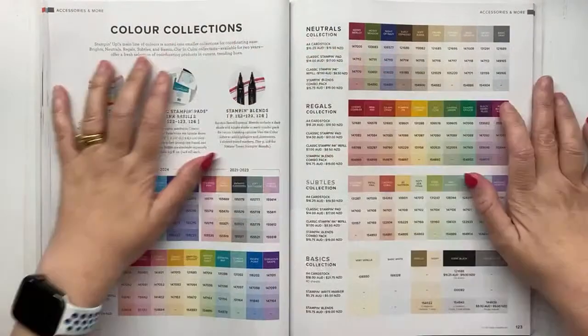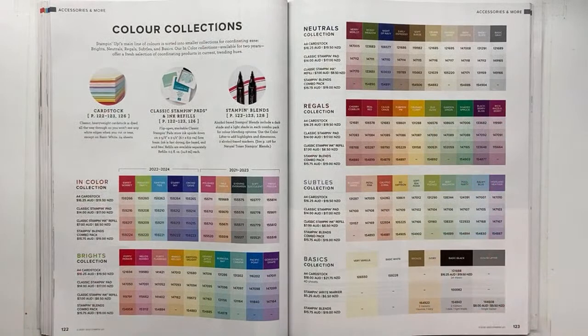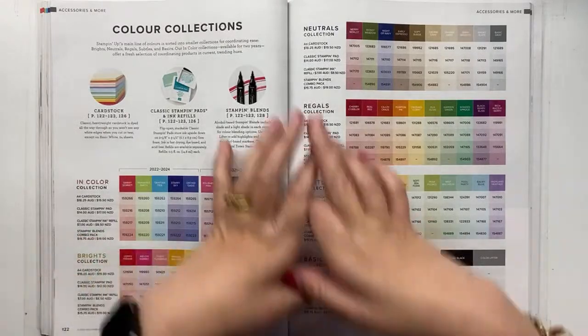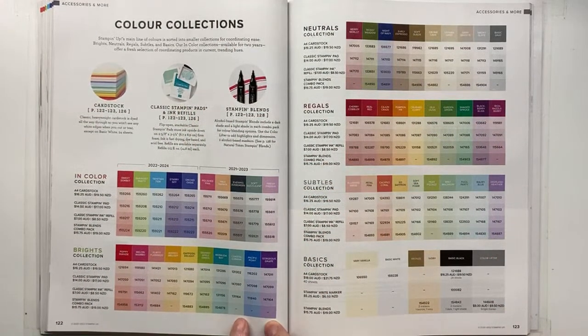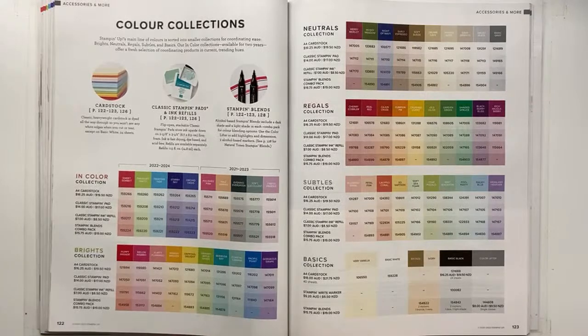Okay, so this is our colour collection page. So if you want to buy our stamps, our inks, our paper, our ink refills, and our blends, this is where you're ordering them from. Everything is in Colour Family, and if there's a dash, we just happen not to have a Stampin' Blend in that colour. We've got almost all of them, not quite all of them, but that's okay.